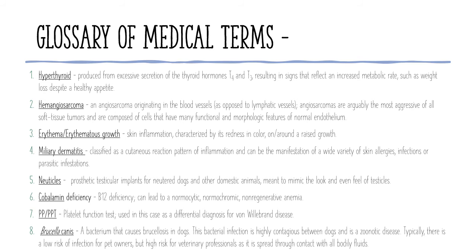To quote the website from the company that makes these, their purpose is to help neuter-hesitant pet owners overcome the trauma of altering and allowing their beloved pet to retain its natural look and self-esteem. I really don't know what to say about Neuticles except just why.